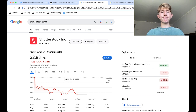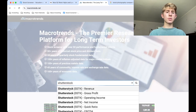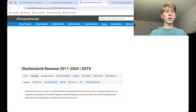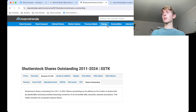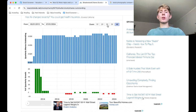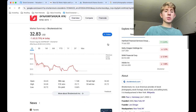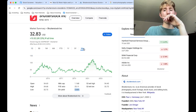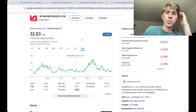Determine shareholder friendliness. Are they friendly people? We're going to look up their name in macro trends. We're going to just click one of these so we can get redirected. We're going to go to financials. We're going to scroll down and press shares outstanding. Voila. No change. So they're definitely not repurchasing their own shares. That's 1 down. Are they paying a dividend? Drum roll please. They're paying a 3.66% dividend. Okay. Good to know. Well, they are paying a dividend. 3.6% is not bad. It's definitely not even close to the risk-free rate like the T-bills are, but 3.6%, that's something.